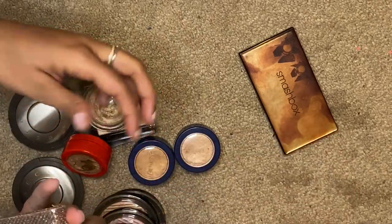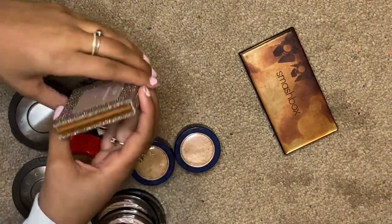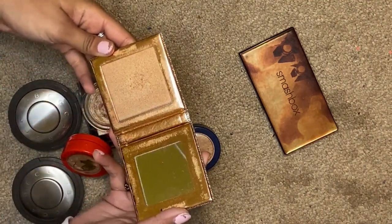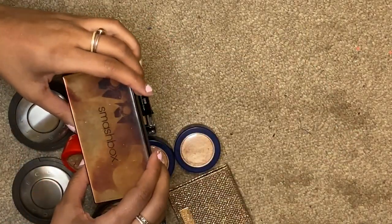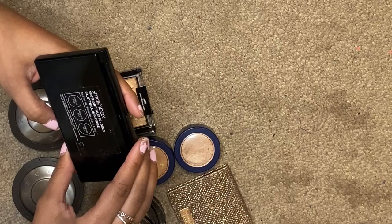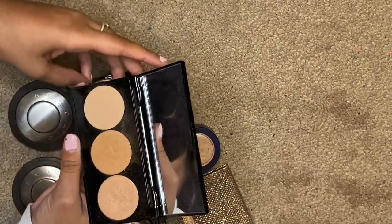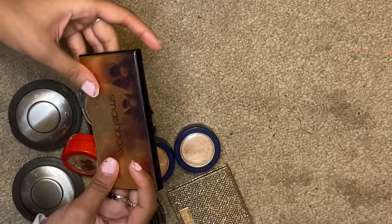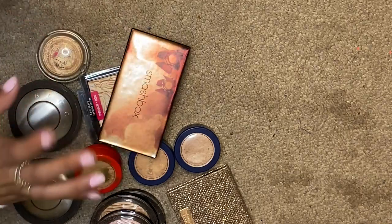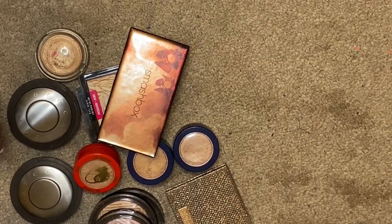Next, we have the Dose of Colors Desi and Katie collection. This is Chasing the Sun. As you can see, I do like that one. Keeping that. And this is the Smashbox palette from Casey Holmes. This is the Spotlight in Gold. Look at that. I haven't really touched it because I kind of forget that I have it, but I do love this. So, looks like I'm not getting rid of any highlighters. So, we're gonna have to put these away.